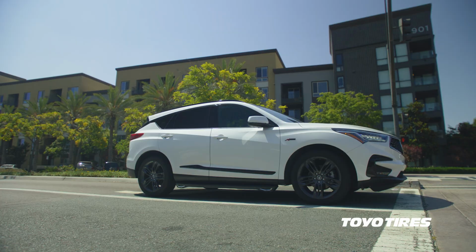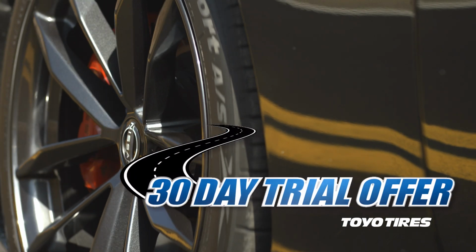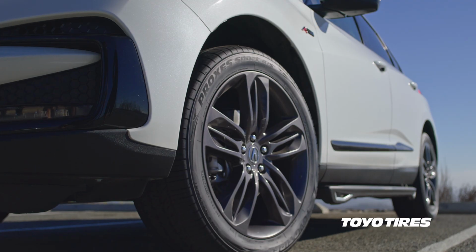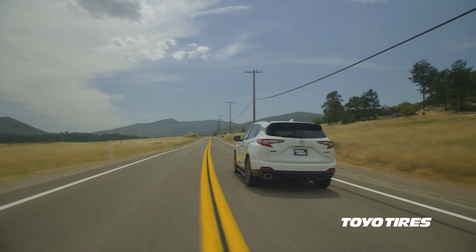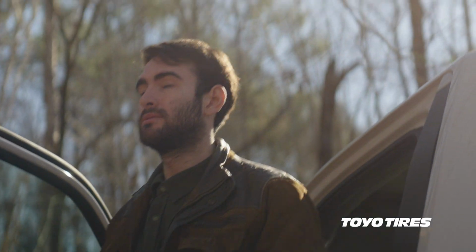How much do we know you love these tires? Backed by an impressive treadwear warranty and a 30-day trial offer. That's how much. The Toyo Proxes Sport AS+ is a great-looking tire, ready to impress any driver. There's even more to this tire that we'd like to show you that we know you'll appreciate.